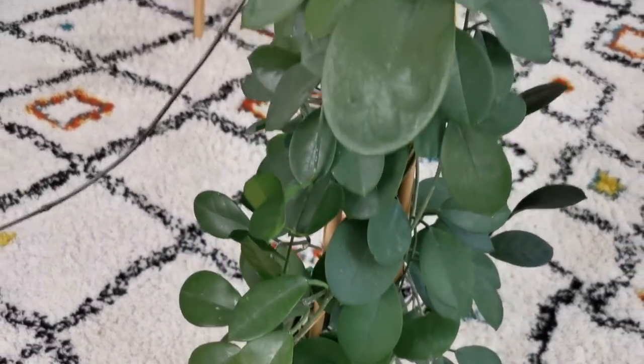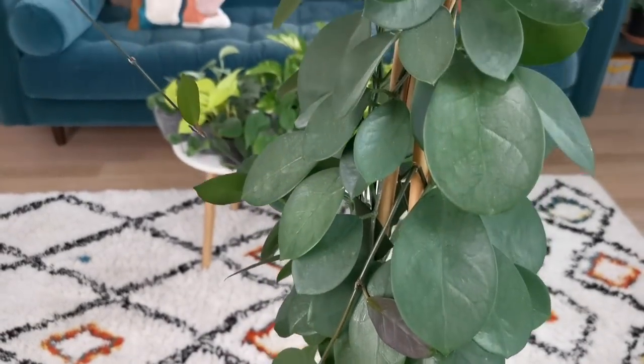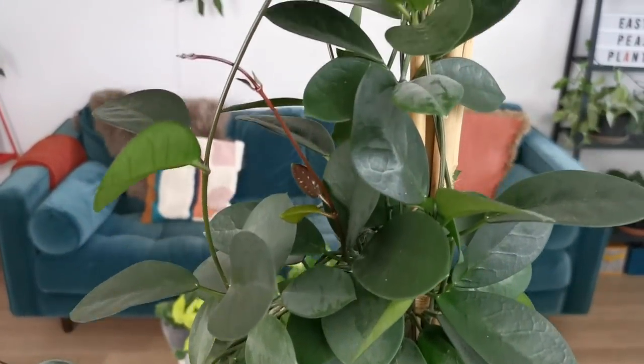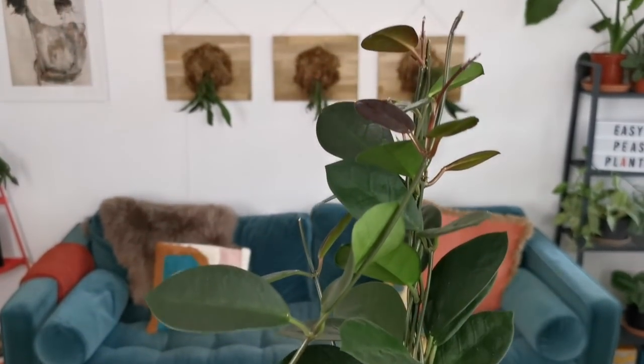It's faster than Hoya pubicalyx. It grows at an insane rate. I constantly have to trim the top because it just goes and goes and goes. If you want a really fast-growing plant, then Hoya australis is your man.